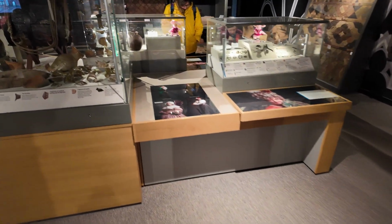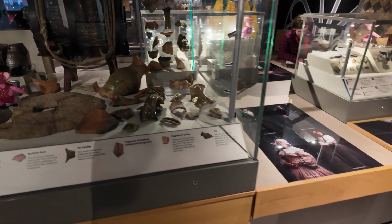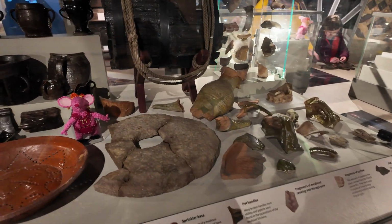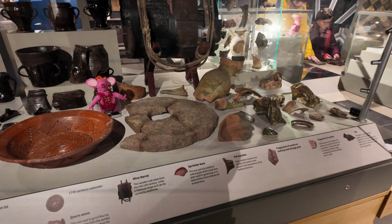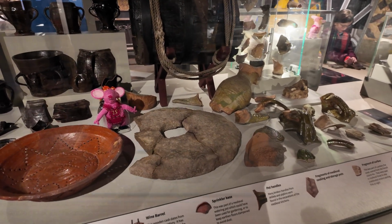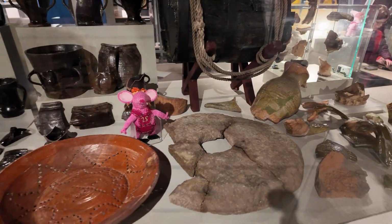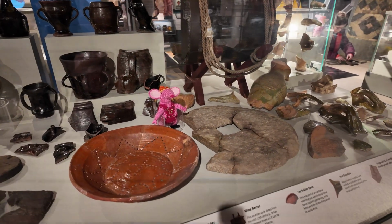Over here in this cabinet we have a lot of pottery and stuff from various different places. But what we also have is a famous medieval, Georgian, Victorian maybe, clanger. The Georgian clangers.